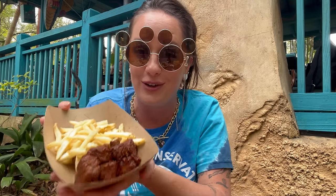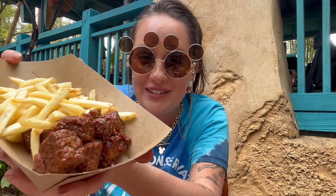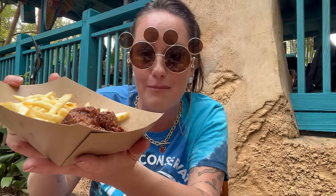If you guys saw my last video, I did a completely plant-based garden graze over at Epcot's Flower and Garden Festival. It was so much fun. You wouldn't even know that you were eating plant-based. And I think over here at Flame Tree Barbecue, you wouldn't know that either. Look at these Impossible plant-based burnt ends. Do you guys see that? This literally looks like beef or pork.